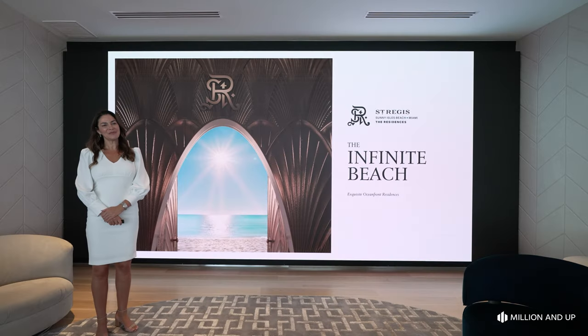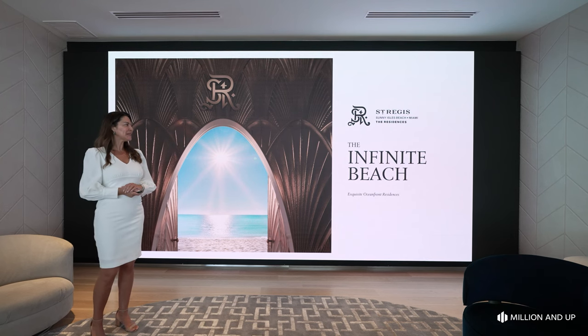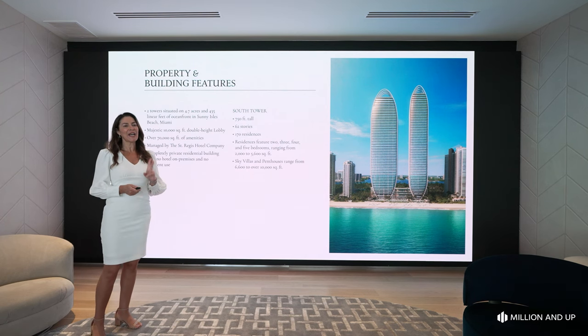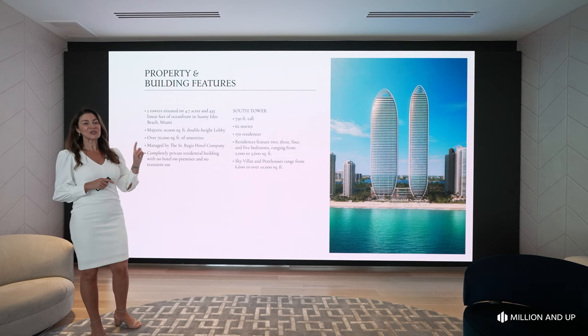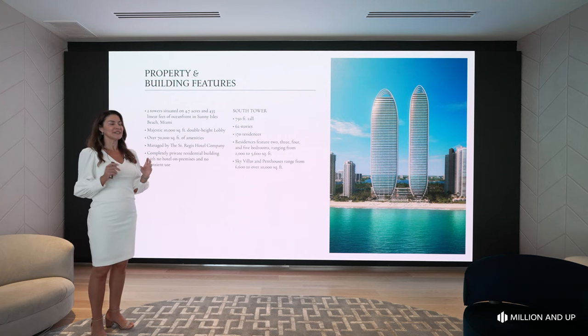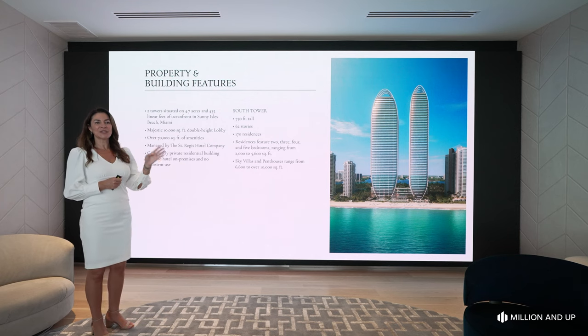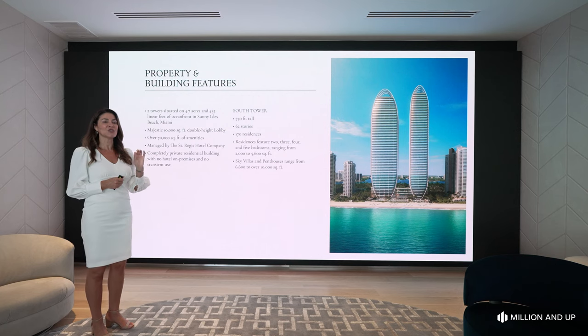And here we are. I'm gonna give you more details about this amazing new development in Sunny Isles Beach. As you can see, we're working with 2 towers in this property. The first one that is under construction now is the South Tower, which is the wider one in this image. And then next year, we're gonna be working with the North Tower, which is the smaller one with 130 residences or less.